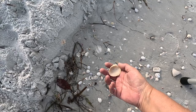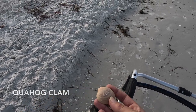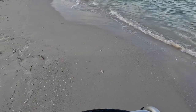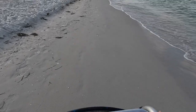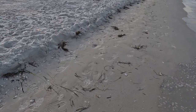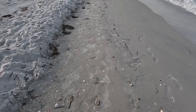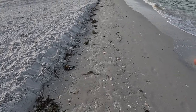Ooh. That guy is a quahog. Nice and thick. Nice color up here too. Usually they're white. That's kind of awesome. Pieces of sand dollars keep washing in, my goodness. Alrighty. I'm seeing a lot of the same type of stuff here as I'm heading down that direction. So, maybe we'll do a little high-speed hobble down to the bottom.